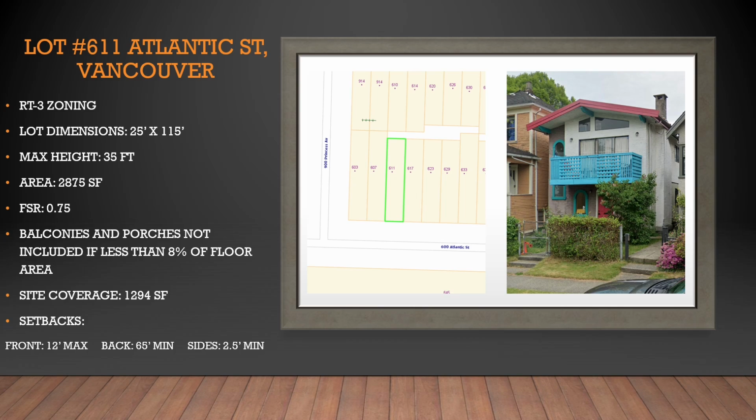The lot sits in an RT3 residential zone. The site itself faces onto Atlantic Street with the rear yard backing onto a laneway. Like the majority of its neighbors, the lot is long and narrow. It has a width of 25 feet and depth of 115 feet, enveloping an area of 2,875 square feet. The zoning allows for a 45% maximum of site coverage, which means approximately 1,300 square feet to build the home. Porches and patios can be excluded from this number so long as they are less than 8% of the total floor area.